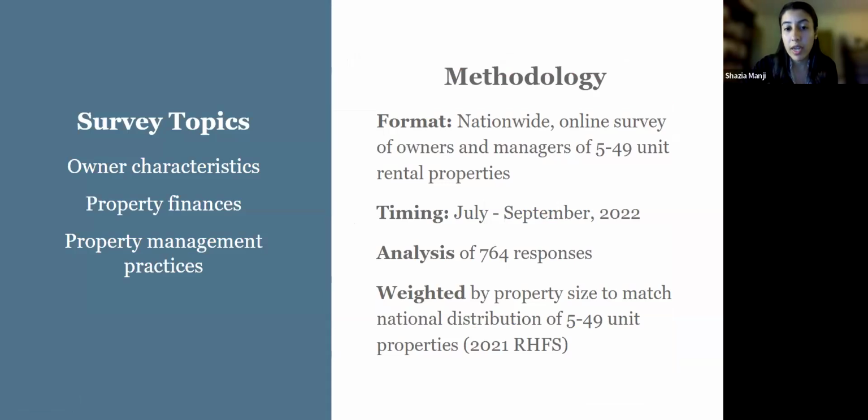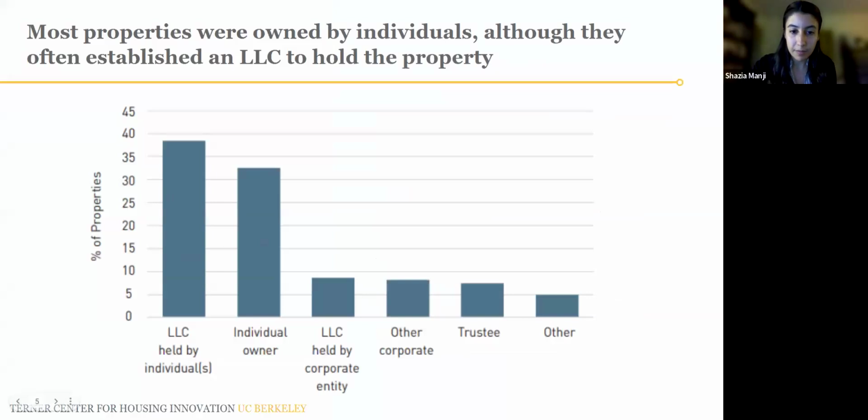The survey covered a variety of topics and asked owners about a specific property within their portfolio. Because we fielded the survey during the summer of 2022, some of the information we collected reflects owner experiences during the COVID-19 pandemic. All right, so let's get into findings.